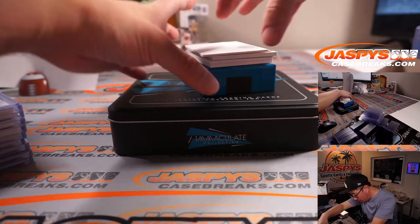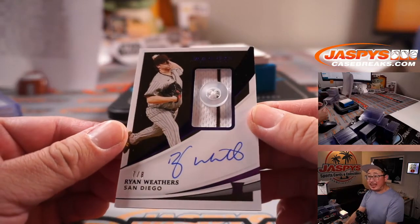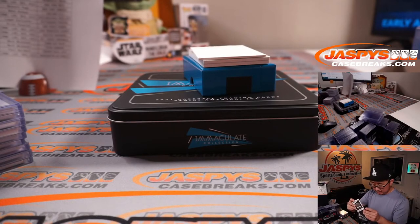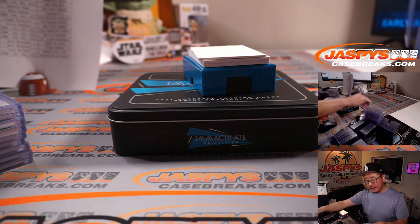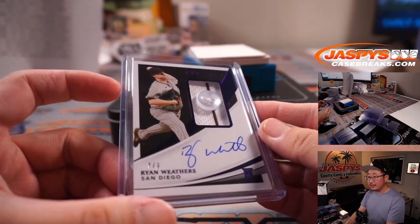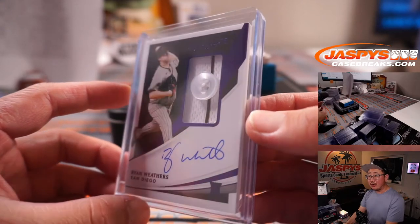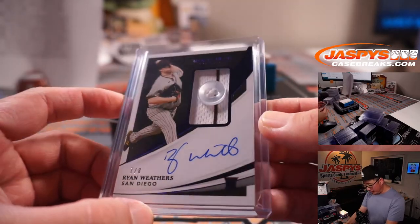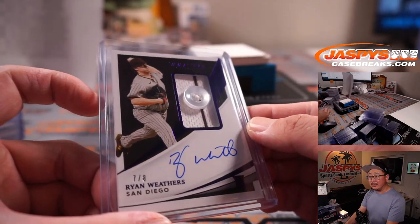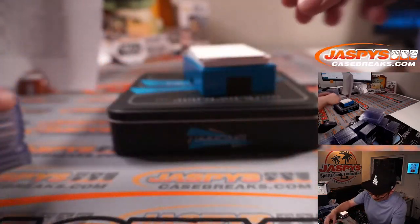All right, few more to go. Good luck, everybody. Oh, right on the button. 7 out of 8. Ryan Weathers. That'll be for Brian Peoples and his Padres. My Peoples. Kind of hard to see the purple foil against the Padres chocolate brown there. But it's there. Nice. Two more to go.